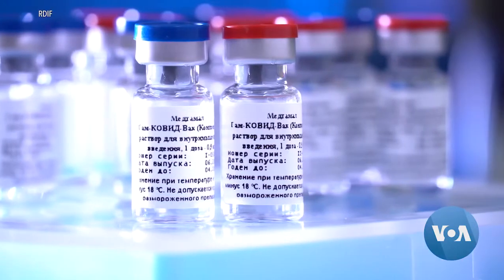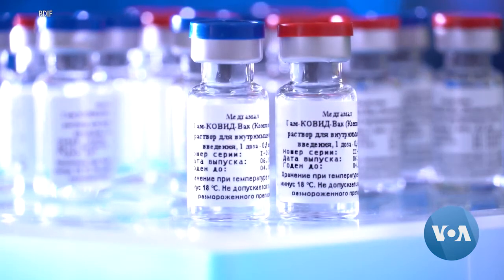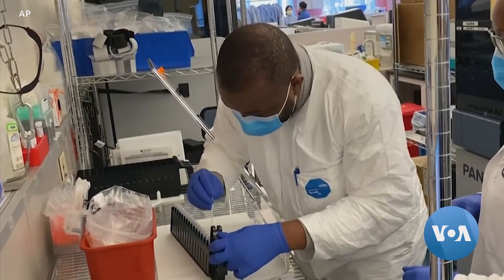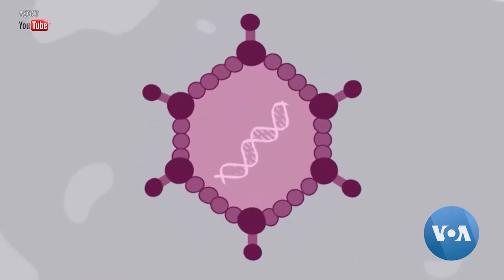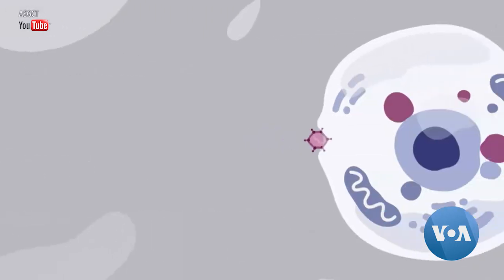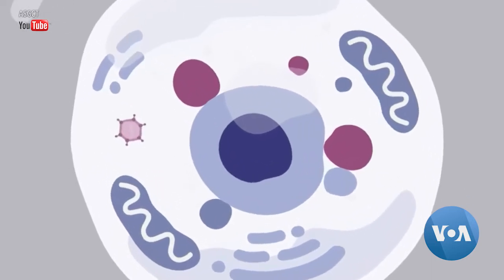Sputnik V and the Johnson & Johnson vaccine use weakened human adenoviruses that can cause colds. The American Society for Gene and Cell Therapy explains how scientists make these vaccines. Scientists removed the gene from the coronavirus's spike protein and put it into the adenoviruses. They also removed the gene in the adenovirus that can cause illness.